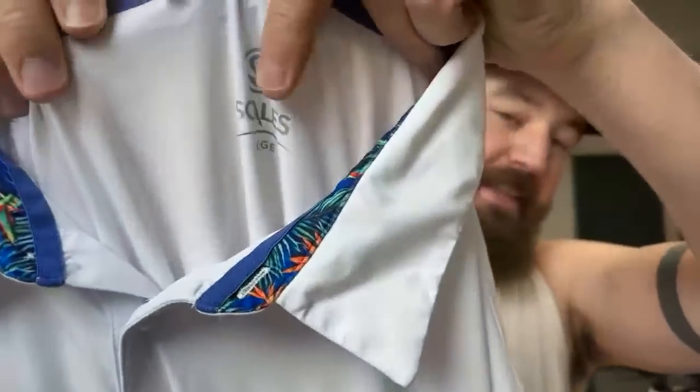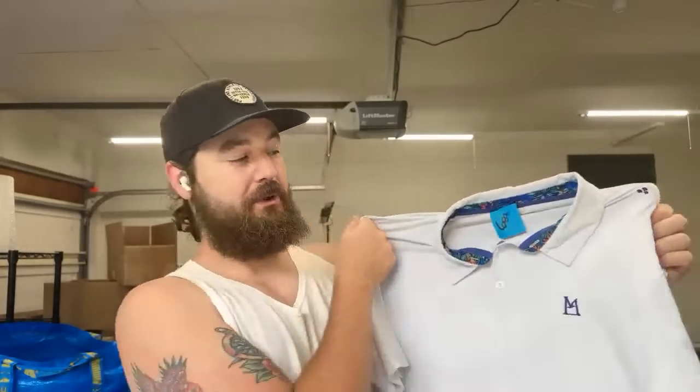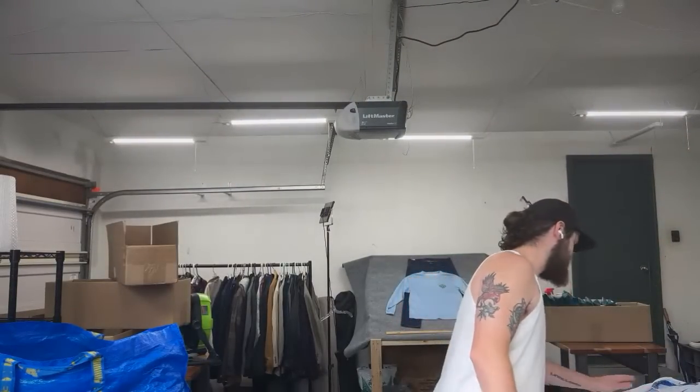Okay, I paid like $2 for this. It's a Scales golf polo. Can you guys see that? Scales golf polo. They have really loud prints that sell pretty well. So, nice little under the radar polo. This one I wouldn't say is overly valuable because it's just plain white, but at only $2, I didn't mind picking it up and just trying to get it sold quick here before fall's really in full swing or before the winter comes. That does have a very unique looking logo on there, so I'm going to try to figure that one out. It's like an M, but the middle of the M is like a hawk or a bird or something. So maybe I'll get lucky.